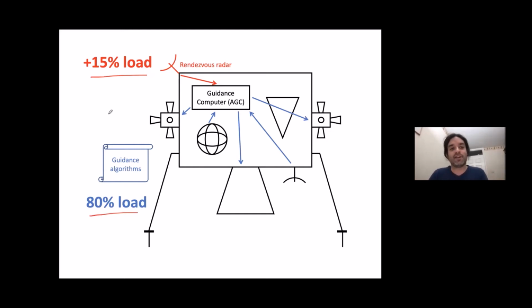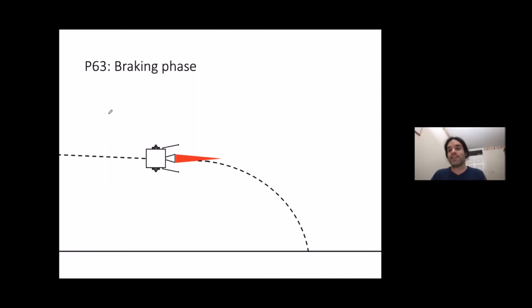However, 80 plus 15 is 95%. So actually, this is fine. Even though they triggered this hardware bug, the computer can just about cope. And this meant that at the start of the landing, they didn't notice there was any problem.